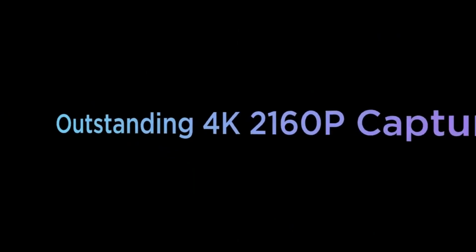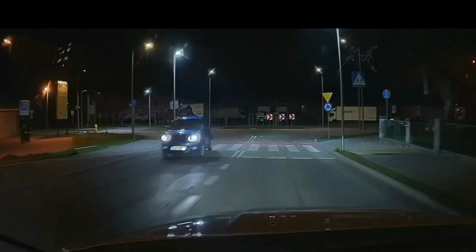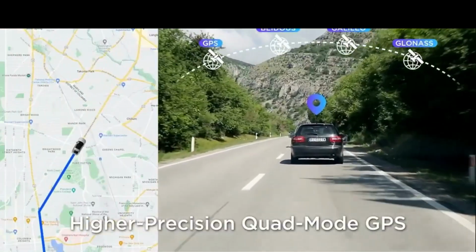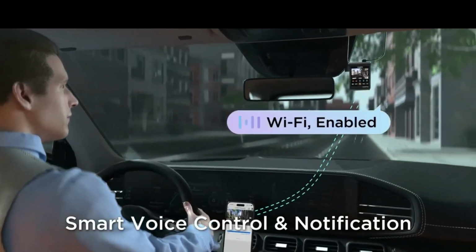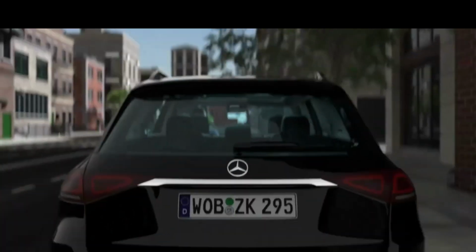The inclusion of Sony image sensors across all lenses ensures stellar video clarity, especially in low-light conditions. Its parking surveillance mode and motion detection capabilities provide 24/7 protection, while the GPS tracking feature adds another layer of safety for daily commutes or long road trips. It also includes voice control and dual-band Wi-Fi for quick access to footage. Whether you're a rideshare driver or a security-conscious motorist, the A229 is a smart investment with professional-grade features.